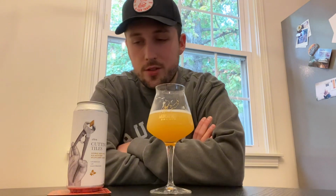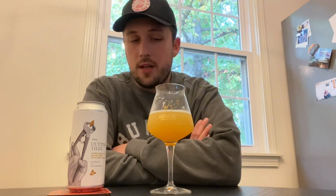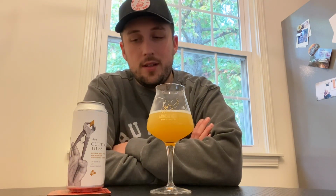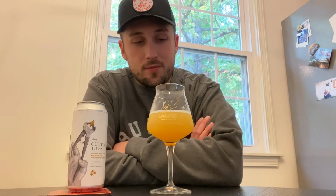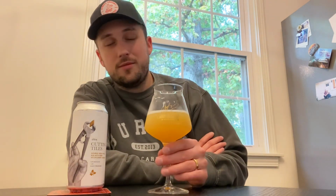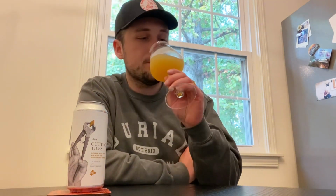With honey, with IPAs, it's hard to really pick it out for me. I feel like it's just one of those adjuncts that you add to beer, at least IPAs, that it's kind of hard to pick it out. But I do feel like it adds just a slight floralness in there that mixes really well with the beer. Super drinkable for 8.5%, almost dangerously drinkable.